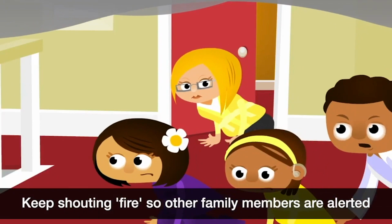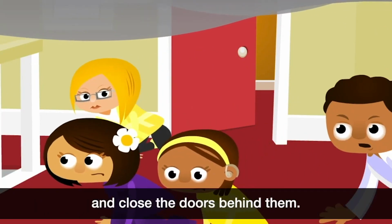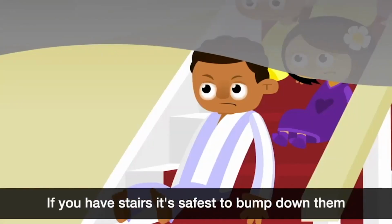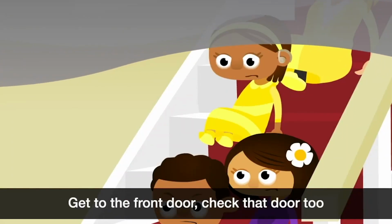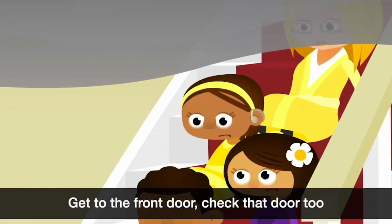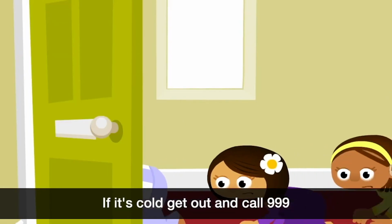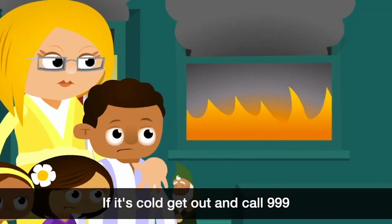Keep shouting, "Fire!" so other family members are alerted and crawl out of their doors and close the doors behind them. Head towards the front door. If you have stairs, it's safest to bump down them sitting on your bottom. Get to the front door, check that door too with the back of your hand. If it's cold, get out and call 999.